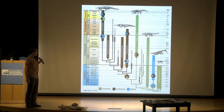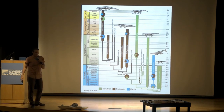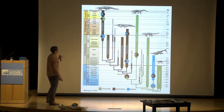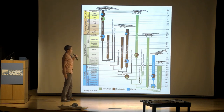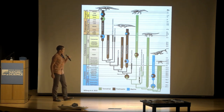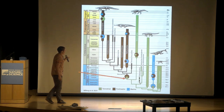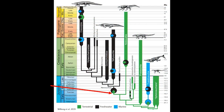So I spent a lot of time looking at these animals and looking at these trees, and something caught my eye about these. So here's the croc tree, and in green, you've got the terrestrial crocs. In blue is marine, and in black is freshwater. So hopefully you notice that right there, something happens. In the mid-Jurassic period, though there are a bunch of these animals that continue to live on land, there's a big transition, and then a lot of them start to inhabit these freshwater environments. So that caught my eye, and I became pretty interested in that.